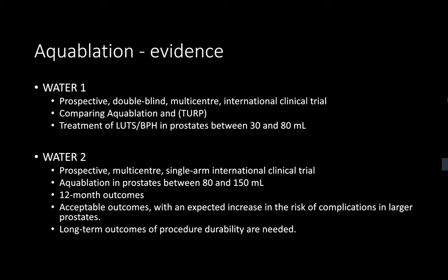Usually it's a very fast treatment, and one pass of treatment will take something between 8 to 10 minutes. Sometimes the prostate is large, and we may need 2 or even 3 passes. All the patients will need a catheter after the procedure, and it can be kept for 3 to 5 days, depending on the prostate size.